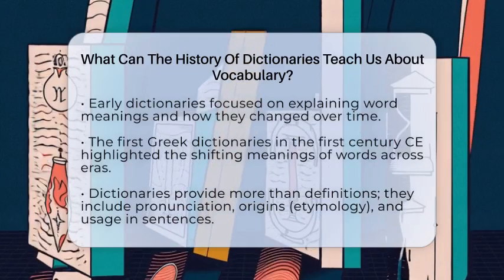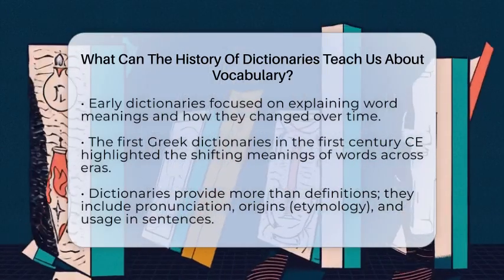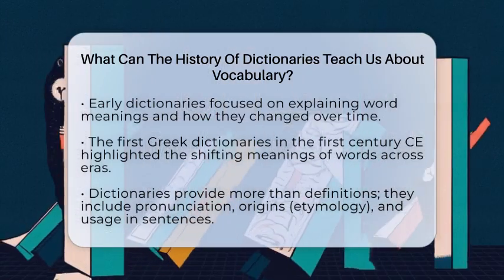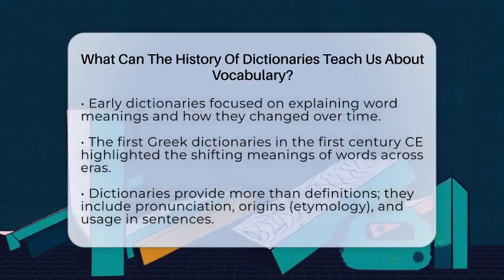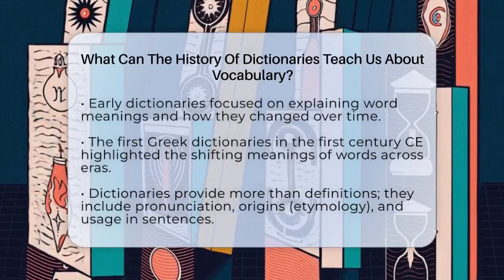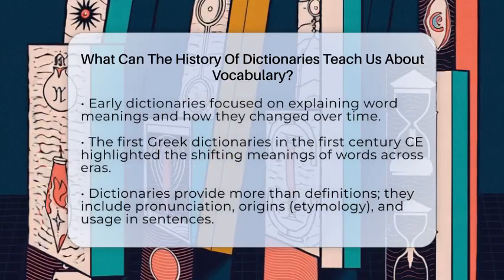In ancient times, dictionaries were not common. Early lists focused on explaining words and how their meanings shifted. For example, the first Greek dictionaries in the 1st century CE showed how words had different meanings in different periods. This tells us that vocabulary is not fixed but always changing as cultures and languages meet and mix.